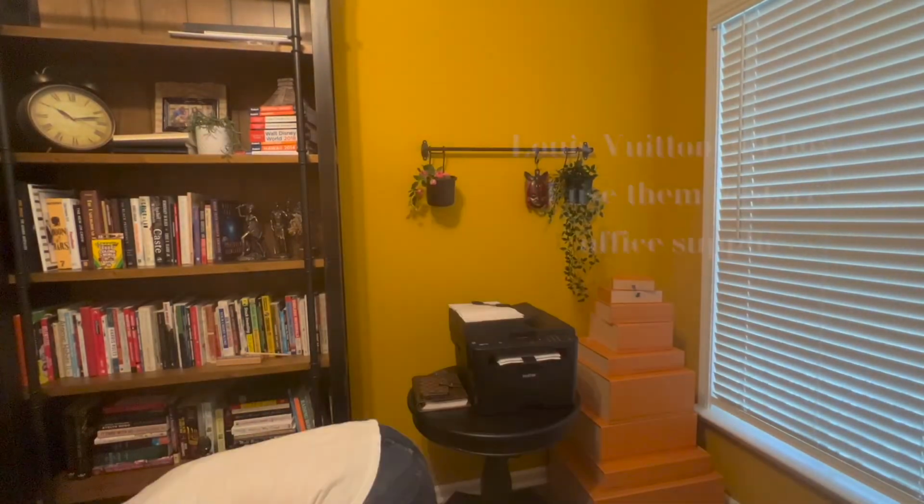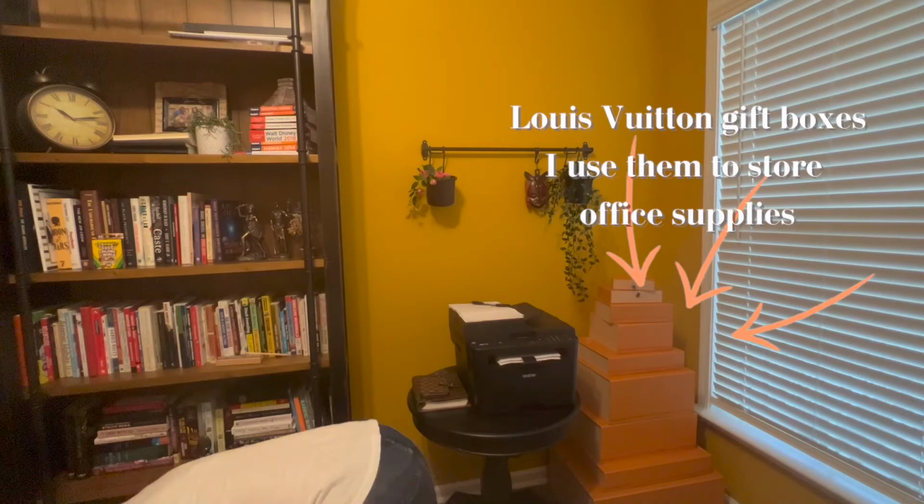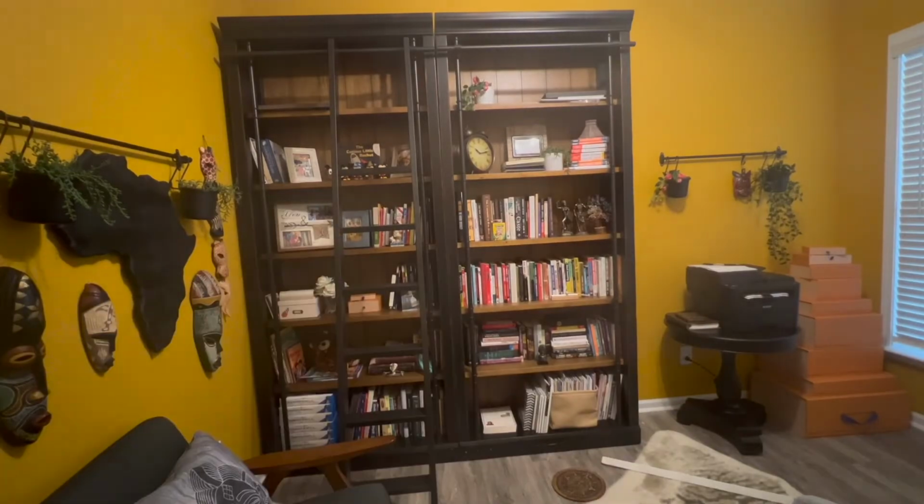I keep all of my Louis Vuitton boxes whenever I purchase items because they make great storage boxes for my office supplies.